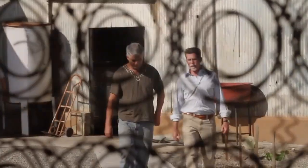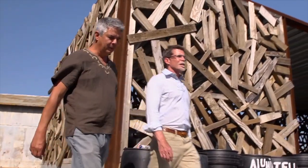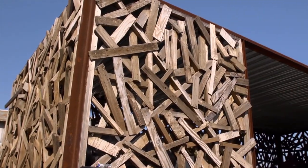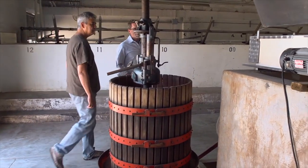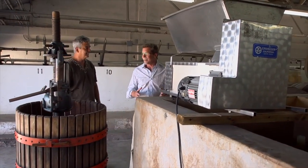But of course I hadn't come to see olive oil pressing, but to see how they teach aficionados like me small batch winemaking. So this is it. This is all the equipment that you need to make wine with. Exactly. It's really a full winery. Wow. Here. Okay. So let's talk about it.